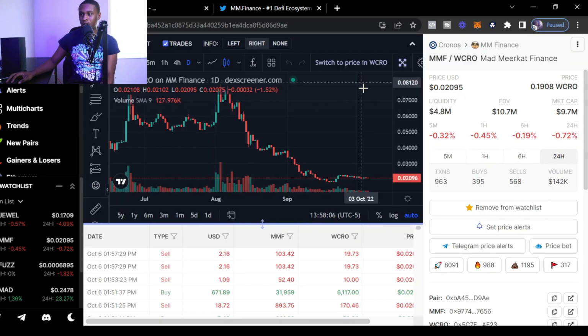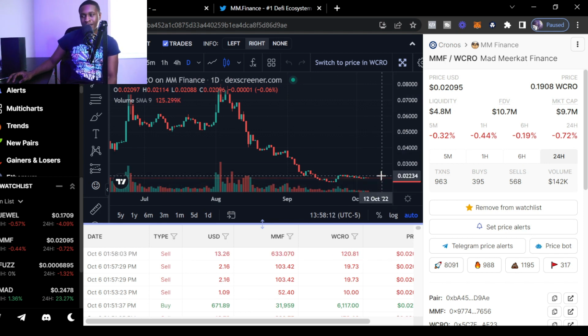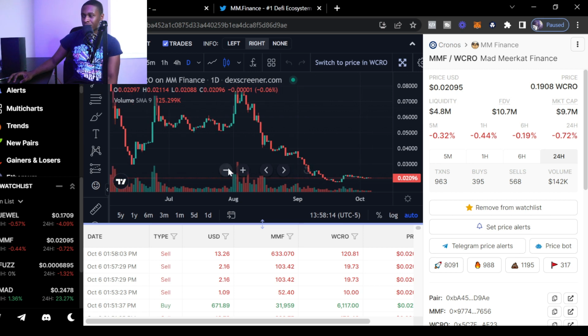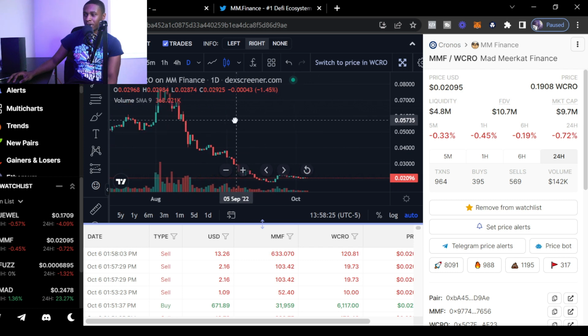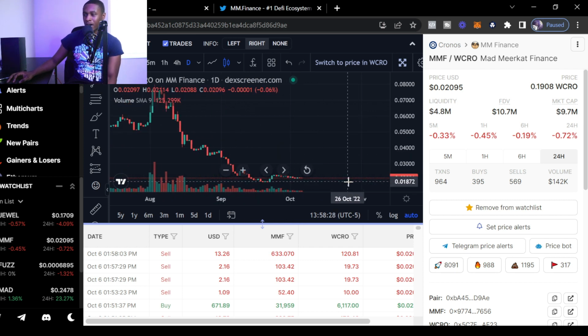Let's go. So right now we're on Dexscreener and we can see the price is at 2 cents right now. We are down on the day, less than 1% though, so not too much. But when we zoom out, I always say this. Of course, people say when we zoom out, it just absolutely tanked. And I'm like, hey, that's a part of cryptocurrencies, man. You got to understand we are in a bear market.